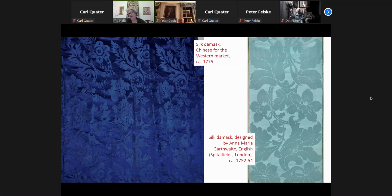And on the right is an English damask, and on the left, the Chinese export damask that you see on that dress. Chinese export silks almost always have horizontal repeat patterning and short vertical repeats. So here you see the design repeated 3 times horizontally, and the repeat itself in this particular silk is less than 30 inches. This silk is 19 inches wide, so it's significantly narrower, and the repeat is over 5 feet.